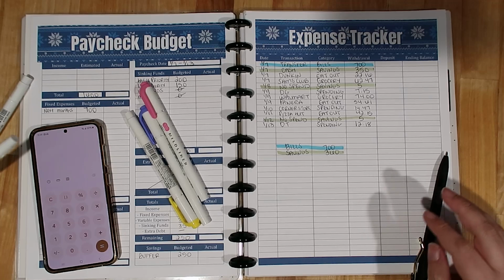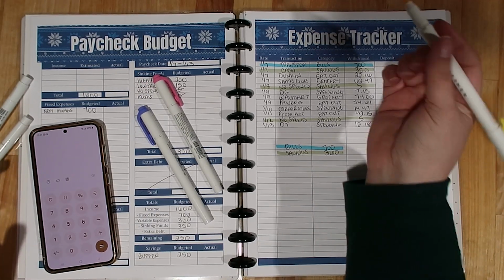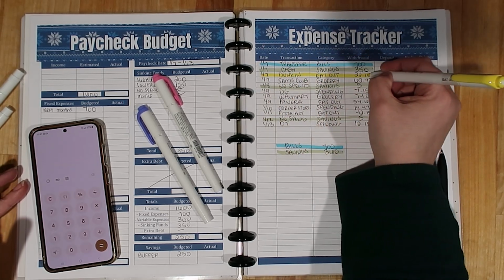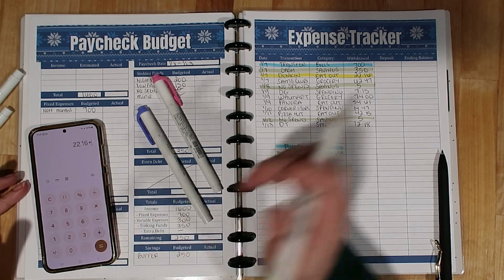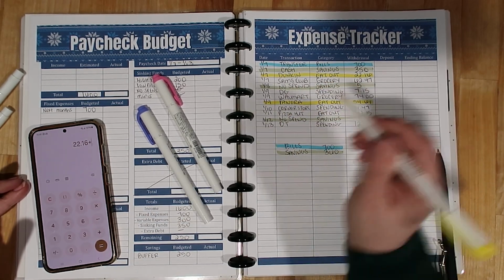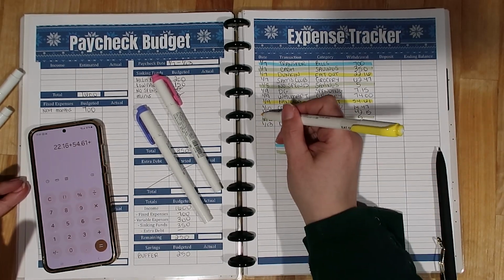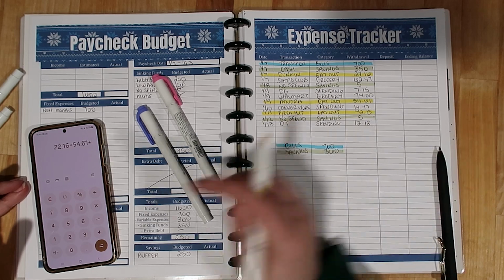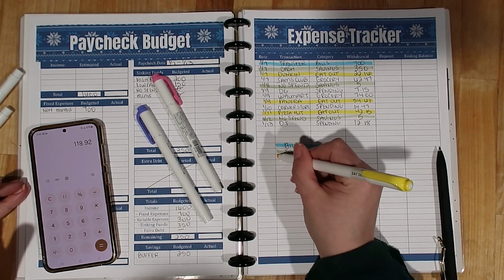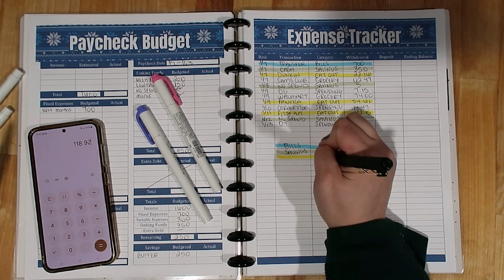Okay. All right, eating out. Now is when I'm going to need my trusty calculator here. So we have $22.16 plus $54.61 plus $42.15. Ouch, yeah. So eating out was $118.92.